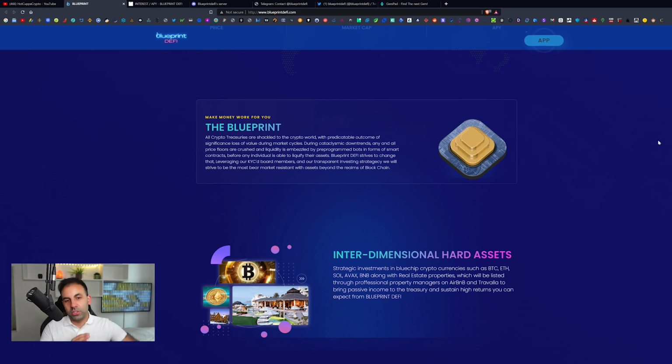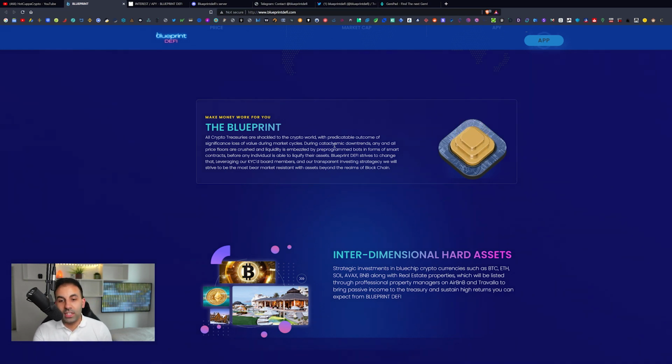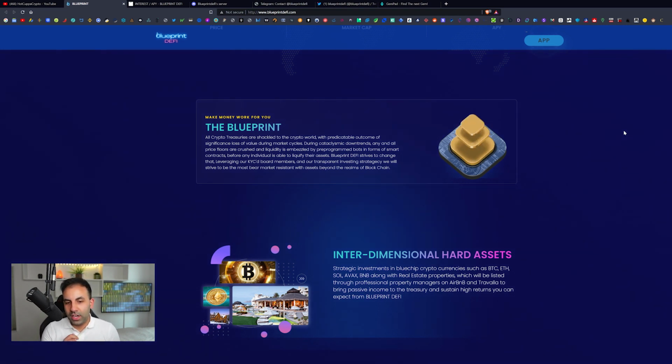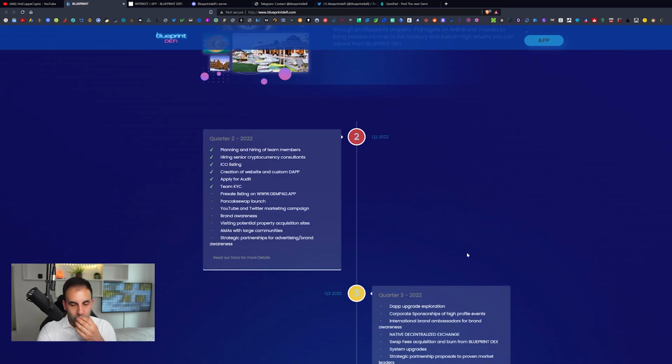Before we go over to the details of this project inside of the white paper and what you can expect, they have quite a lot lined up for the future of this project. And the team, we're going to be talking about the team and everything like that. It's pretty interesting. So the blueprint, all crypto treasuries are shackled to the crypto world with predictable outcome of significant loss of value during market cycles. So during cataclysmic downtrends, which we're pretty much in now, any and all price floors are crushed and liquidity is embezzled by pre-programmed bots in the form of smart contracts. Before any individual is able to liquefy their assets, Blueprint DeFi strives to change that, leveraging our KYC'd board members and our transparent investing strategy. We will strive to be the most bear market resilient with assets, beyond the realms of blockchain. So they are planning to be acquiring assets and all these kinds of things.